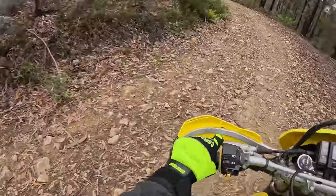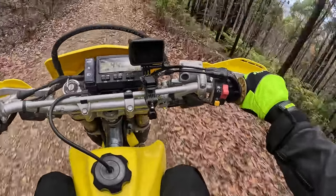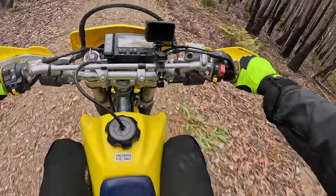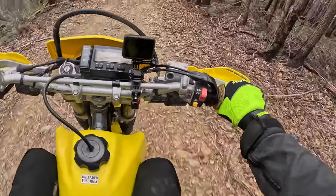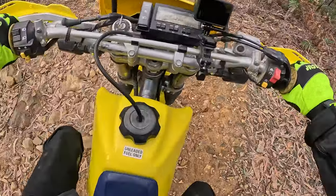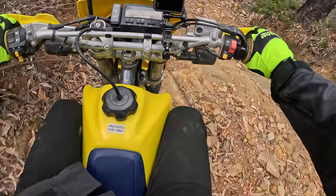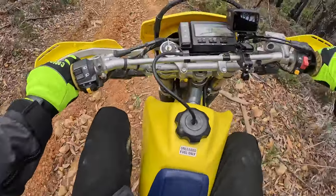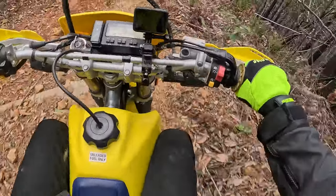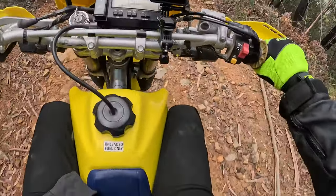You keep going. I think he went this way. Ooh. Down the wrong side. Sometimes you think you're shifting into gear one and you're actually shifting into neutral on this bike, and let me tell you, when you realise it, it is not a fun feeling. Especially when you really, really need to be in gear one.